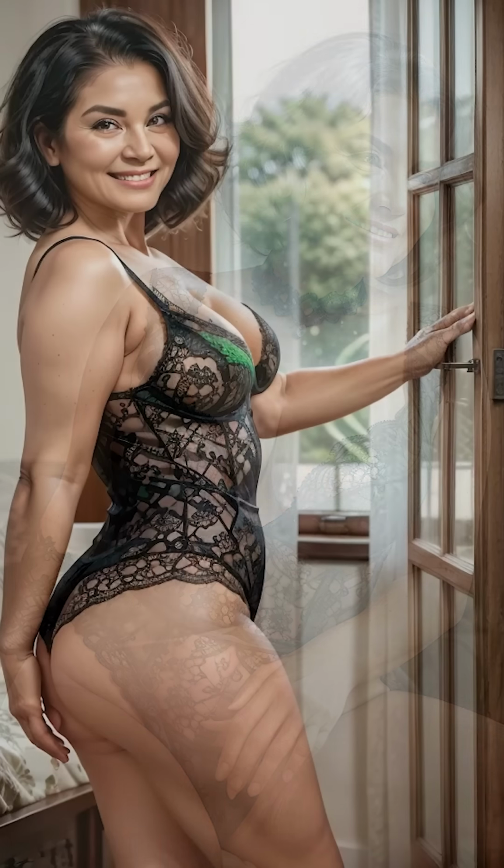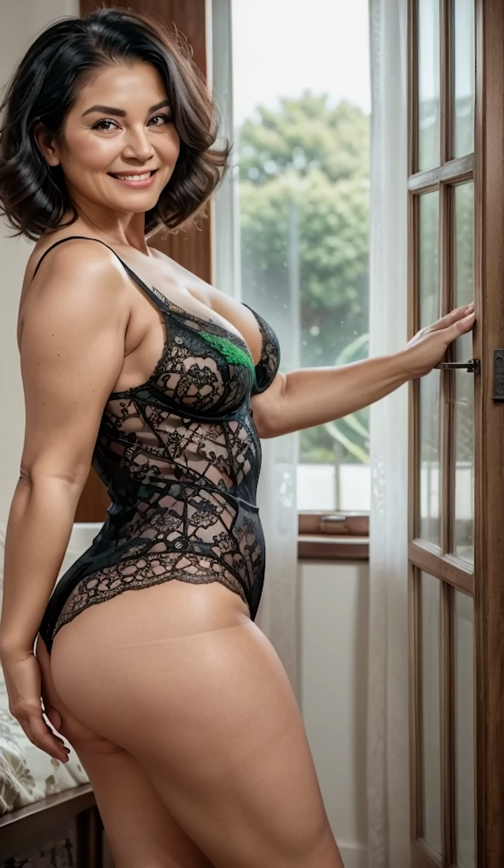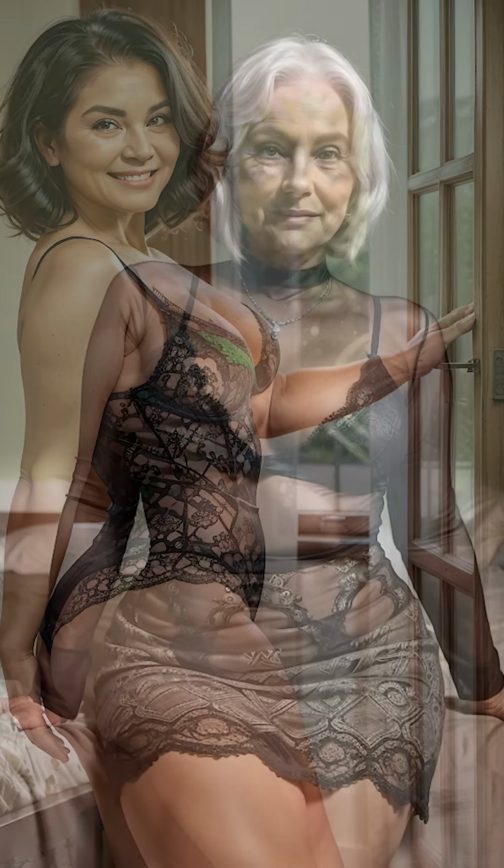The key to pulling off fishnets is confidence. They're a statement piece that demands attention. Pattern stockings, such as polka dots, stripes, or floral designs, are a fun way to add personality to your outfit. They can elevate a simple dress or skirt, making your look more dynamic and interesting.